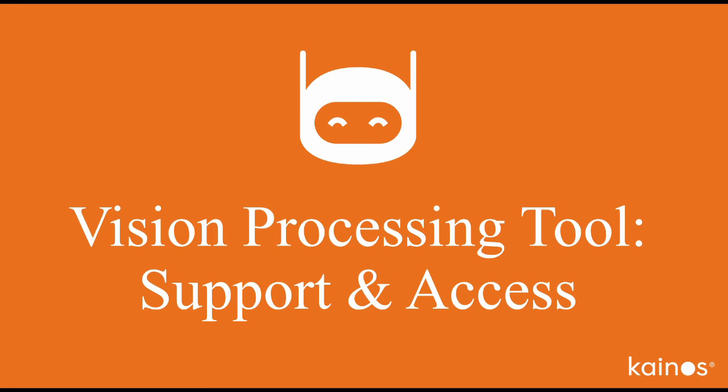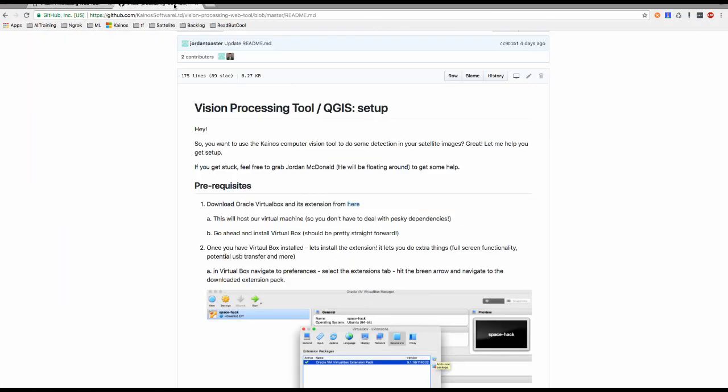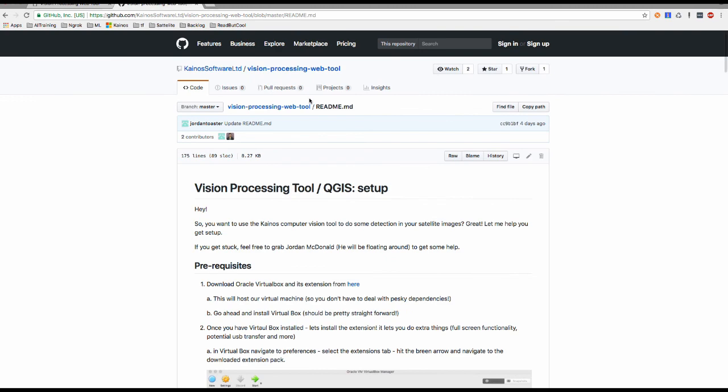Okay, the vision processing tools, support and access. So we have provided a repository that's going to be open sourced, and the organizers will give you a link to download that, and you can fork it or do whatever you want with it, with a bunch of set instructions which I think are quite comprehensive. I wrote it, so I hope it's comprehensive is one way to put it. So I'm going to show that now. You will be sent this link and you'll be provided with this README essentially.